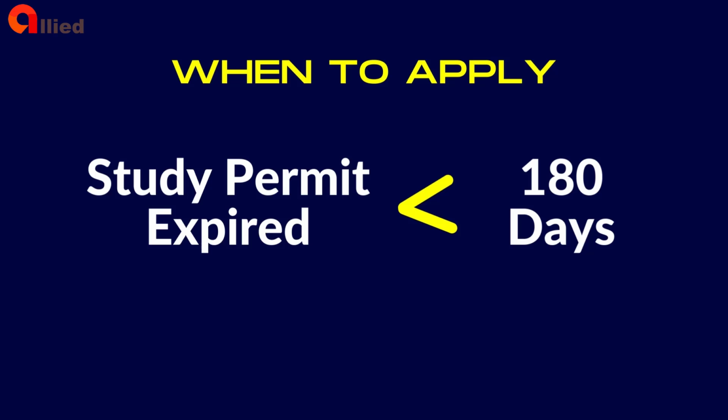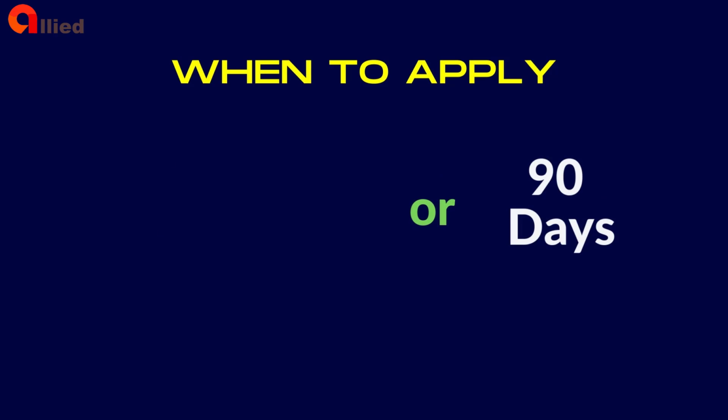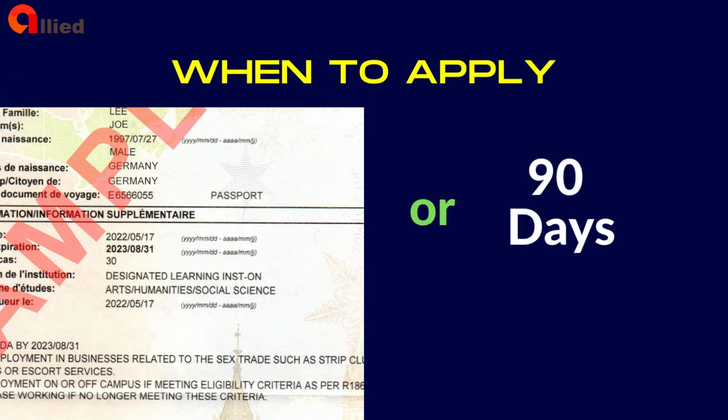In other words, you are not eligible for a PGWP if you have a study permit that expired more than 180 days before you applied. Your study permit will expire on the date marked on the permit, or 90 days after the day you complete your studies, whichever comes first.